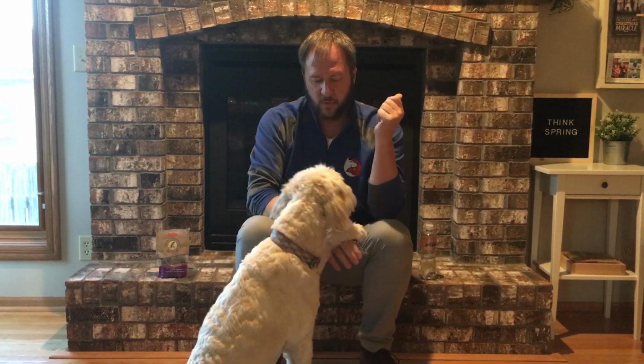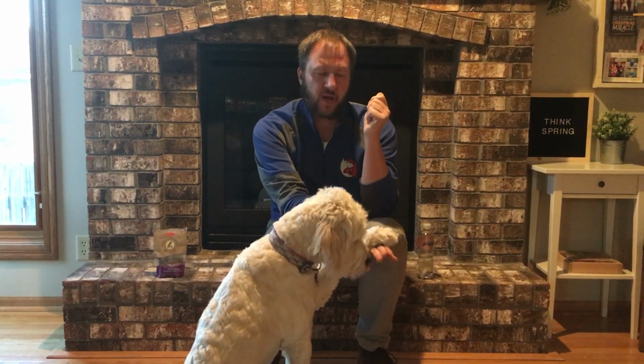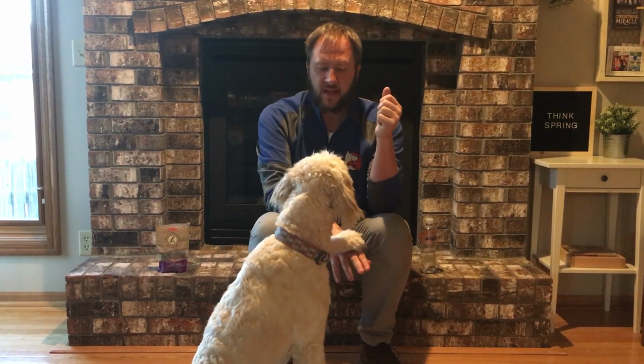I would recommend not practicing the shake because she's trying to paw for attention and demand the treats that I have in my hand. A lot of dogs, shake is one of the first things we teach them, and I find it's often very problematic. So I would recommend not practicing the shake for a while.